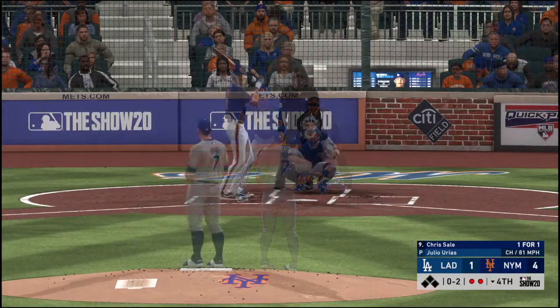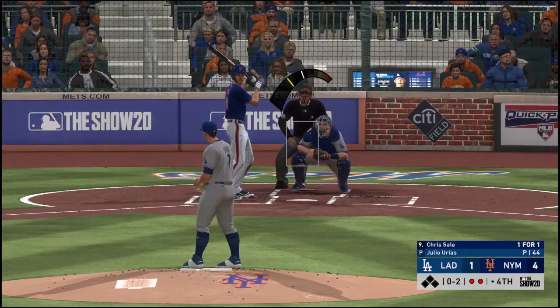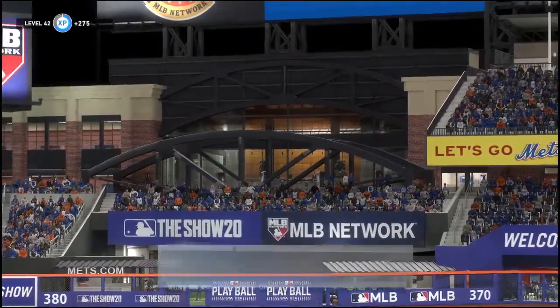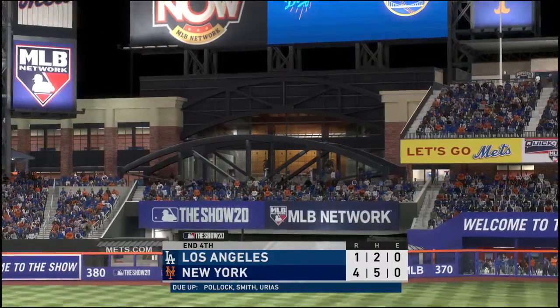Comes back with a good changeup there, and it's quickly 0-2. Wow, great pitch right there, right? Changing speeds. How about that straight changeup? How about that swing? And we'll have to leave it there as this is strike 3, and that will retire the side.